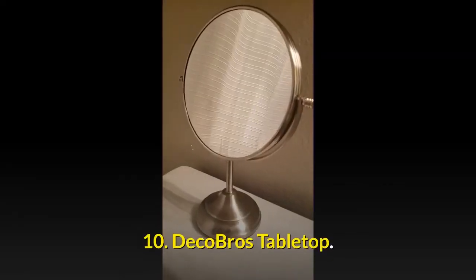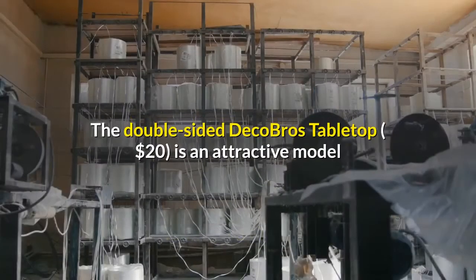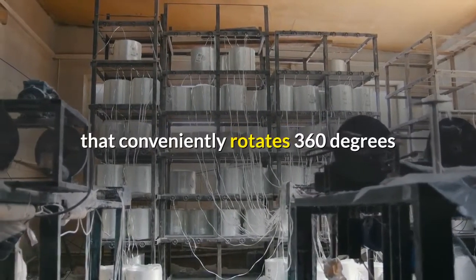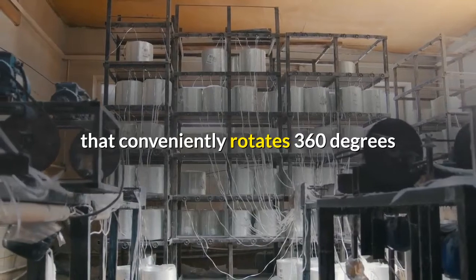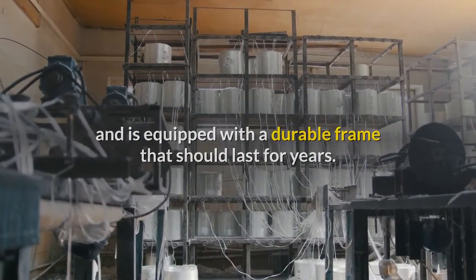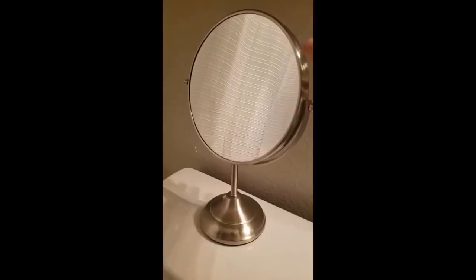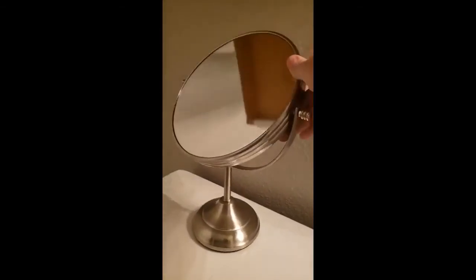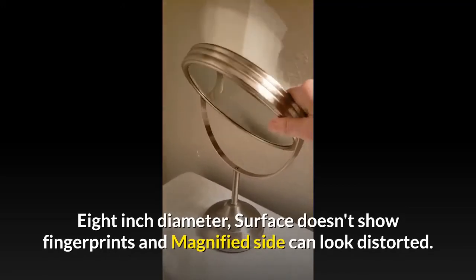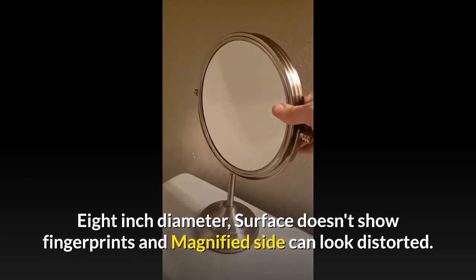10. Deco Brothers Tabletop. The double-sided Deco Brothers Tabletop, $20, is an attractive model that conveniently rotates 360 degrees and is equipped with a durable frame that should last for years. It's stable enough to not tip over easily, yet light enough to pick up and move around as needed. 8-inch diameter, surface doesn't show fingerprints and magnified side can look distorted.